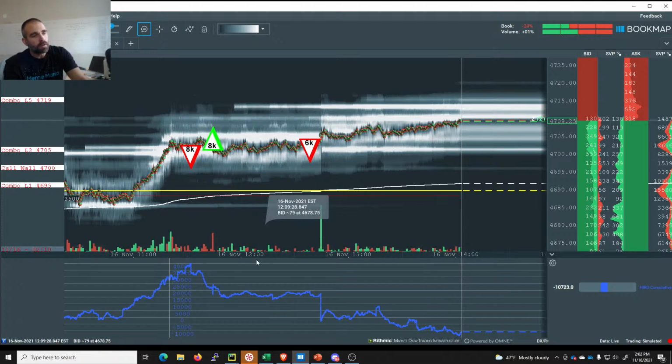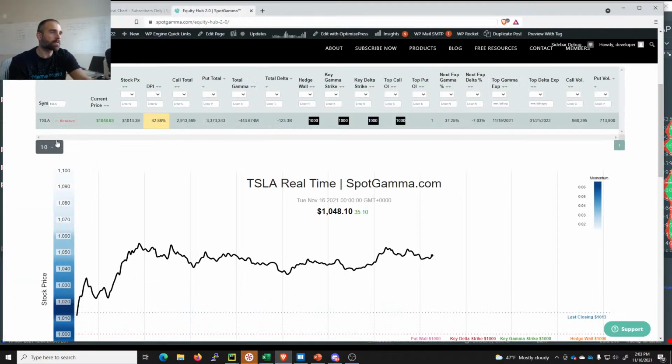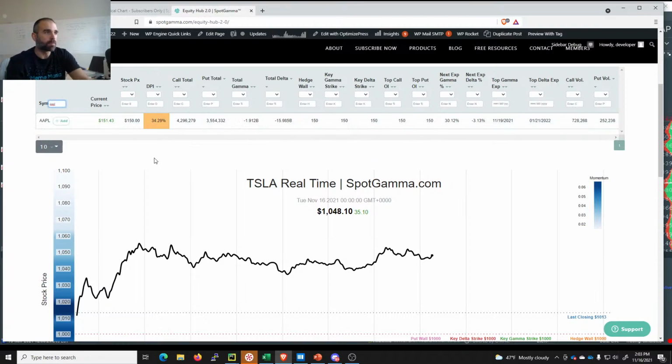So in general, when you get a lot of gamma expiring in anything, the question is, how does all the gamma expiring in single stocks affect the market? If you look through some of these, Tesla has 37%. I think Apple's probably up there as well, 30%.